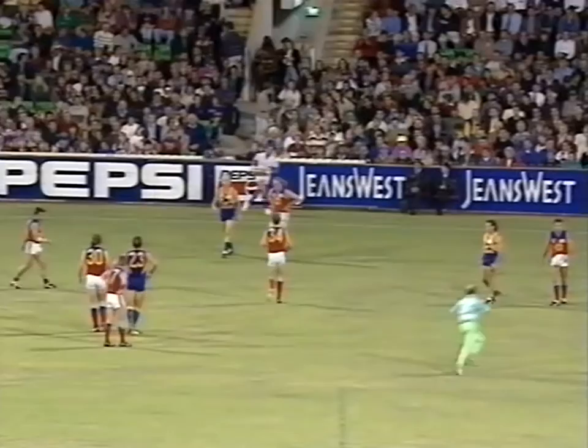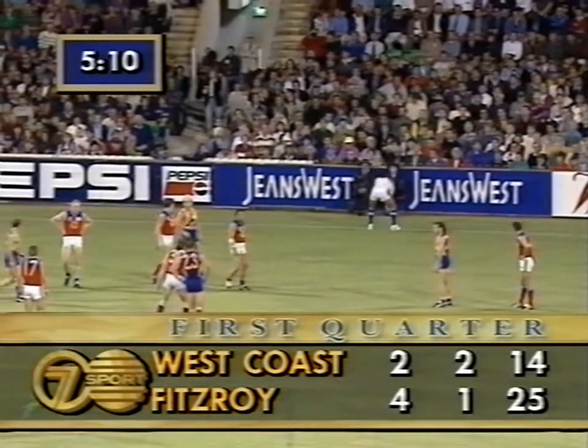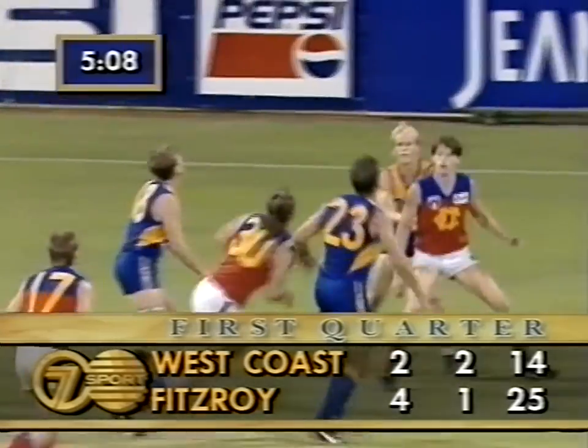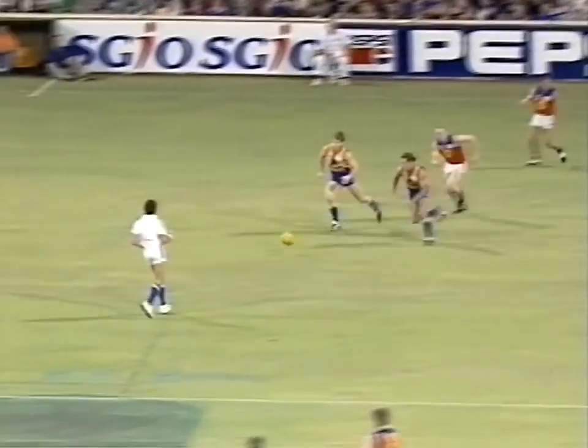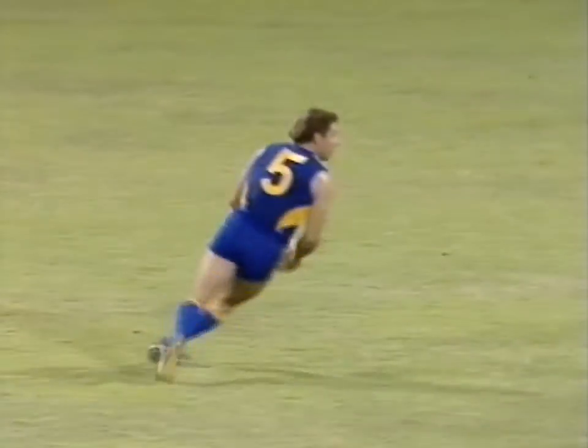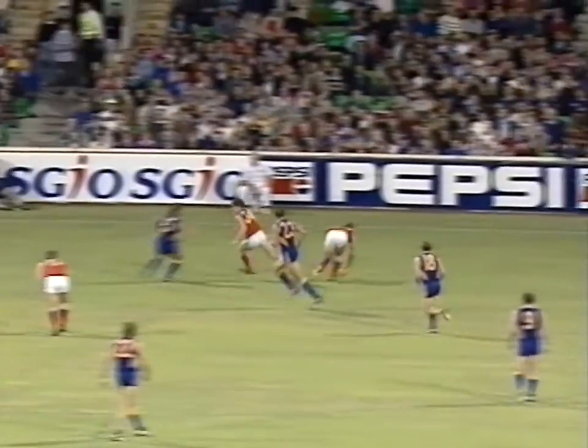Just the best night imaginable. It was pretty cold in Melbourne today, but in Perth, temperatures in the low 20s. Glorious late autumn day. And the players will enjoy this if they can get hold of the footy. And Lamb's got it now at centre wing. Smothered. Well played by Broderick again.